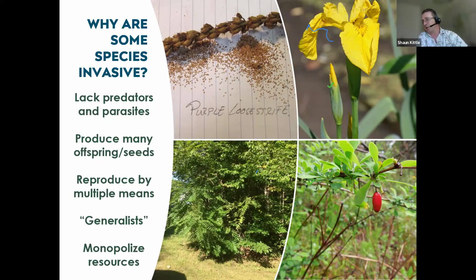A lot of invasives can also reproduce by multiple means. So in the upper right there, we have yellow iris, which can reproduce by seeds or through these really fast growing rhizomes that spread underground. Many invasive species are generalists. That means they can handle a wide range of conditions like light, soil, moisture, temperature, whereas some of our native species tend to be a little pickier about where they'll grow. A lot of invasive species don't care.